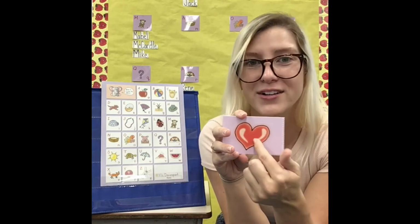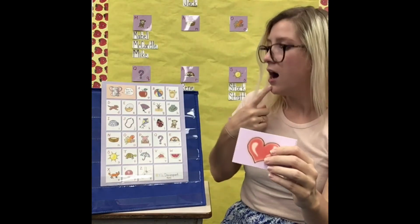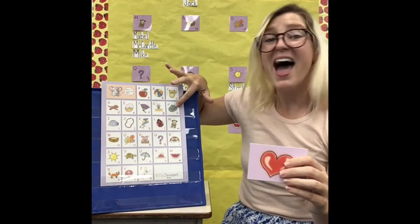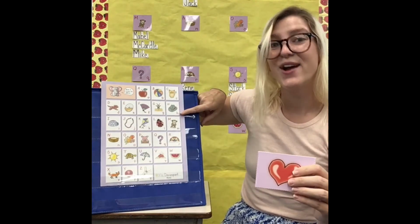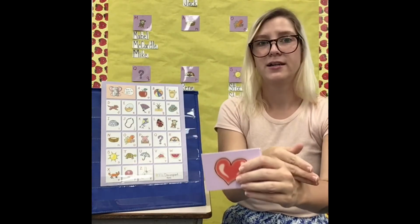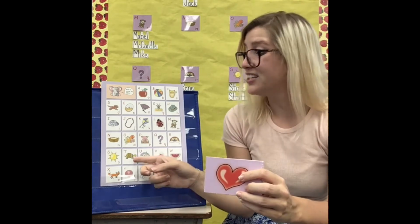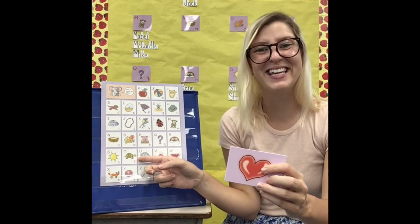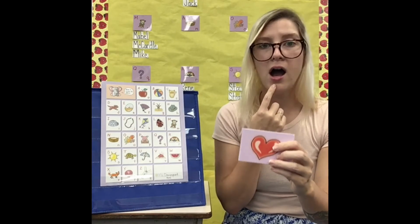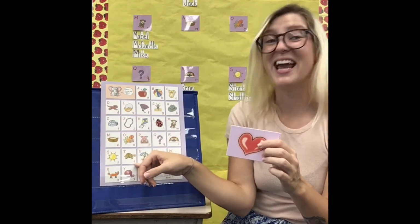What's the first sound that you hear in heart? Heart. The first sound is like hat. That's the letter H. What's the last sound that you hear in heart? Heart. Like turtle. That's the letter T. So the first sound is like H, and the last sound is T, like T.